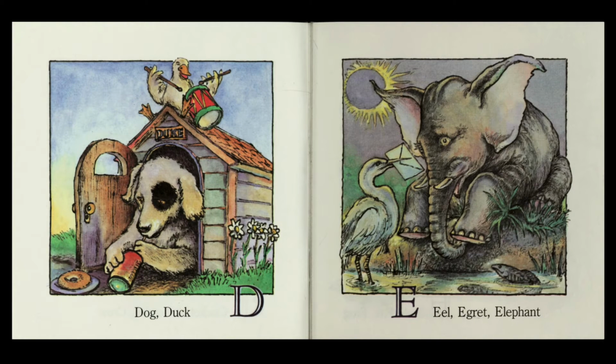The letter D makes the D sound, like dog and duck. Can you find other things that start with the D sound?